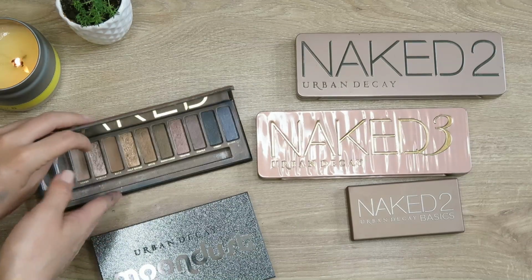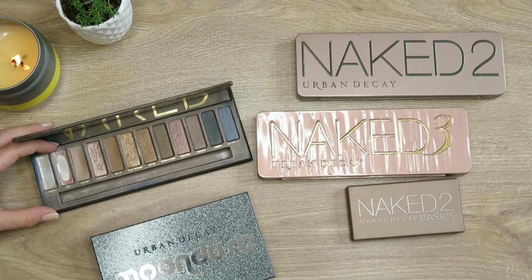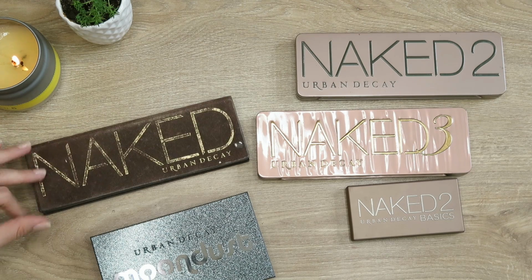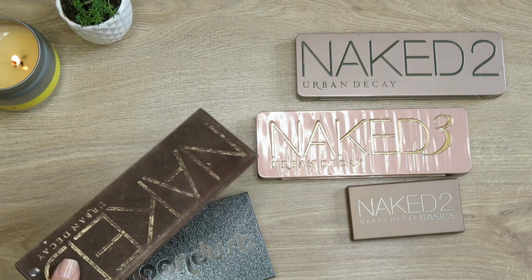We've got the Naked palette. I know you guys are all familiar with this. This is such a classic. Of course, I'm going to hold on to it. How could I not? The summer months are approaching, and the Naked palette, so perfect.